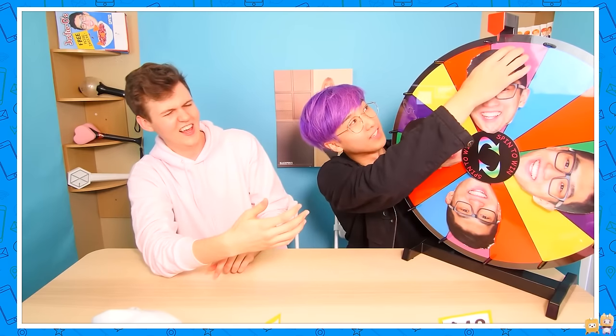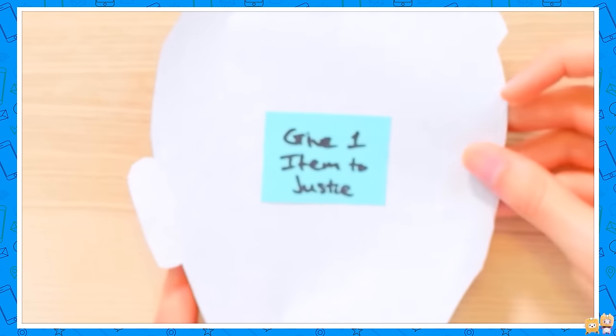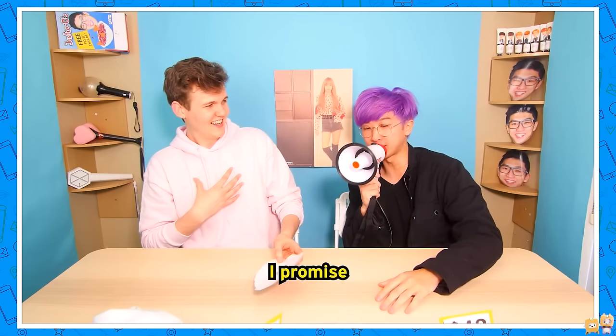This has never happened before! It happened in the last show. See what it says. Here you go. Okay, and it says, give one item to Justin. I promise this wheel is not rigged. Give one item to Justin? Yes. How is that a prize for me? I just give you one of these products? You get to experience the gift of giving. Okay, well, I get to give you the face mask. Put it on.